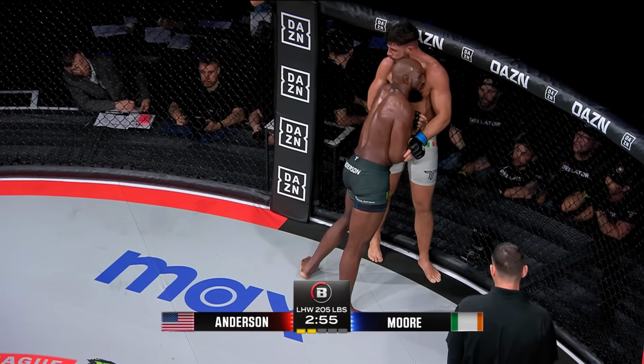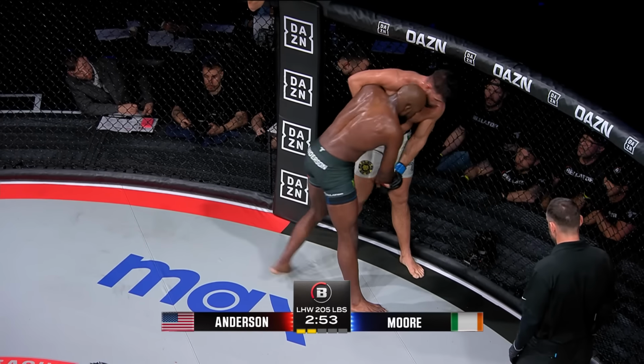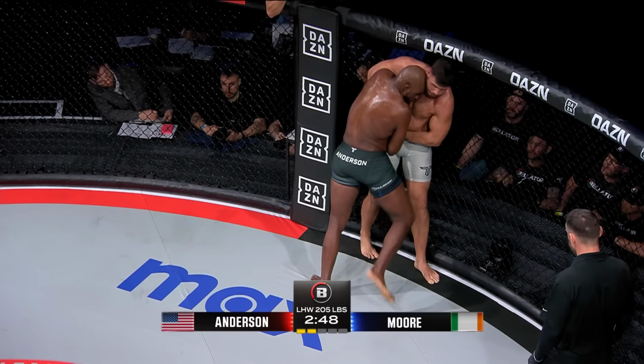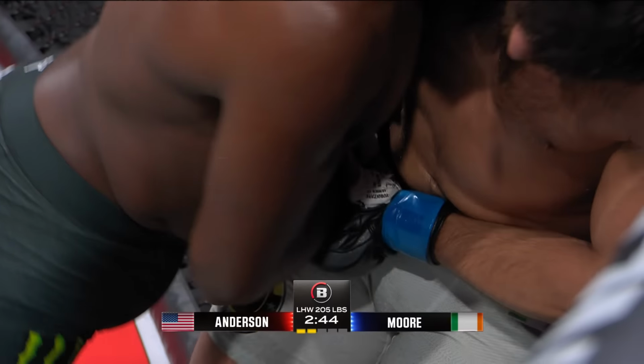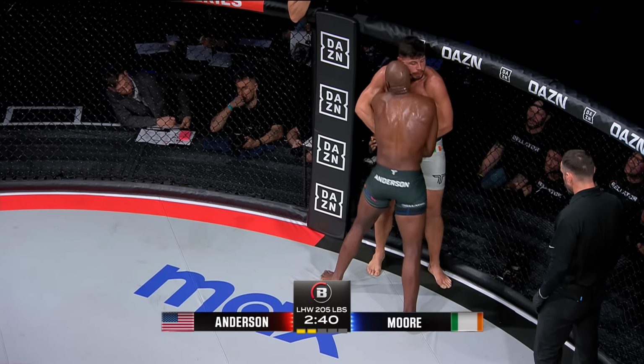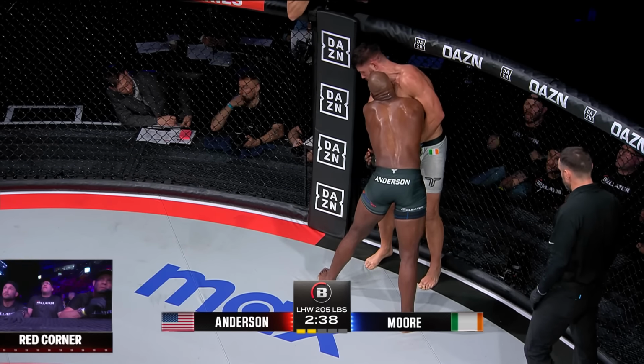We go again with the wrist control. Doing a good job just jamming that right arm of Corey Anderson. Controlling the wrist, not allowing him to level change, not allowing him to strike with it. I think with some fast feet, Karl Moore could get himself off the fence here. He's going to need to move towards the referee.